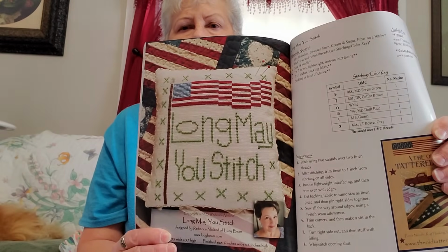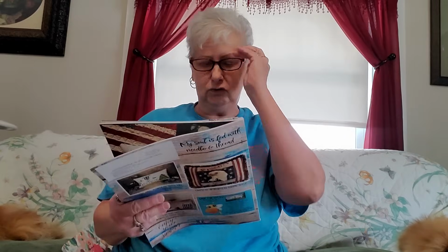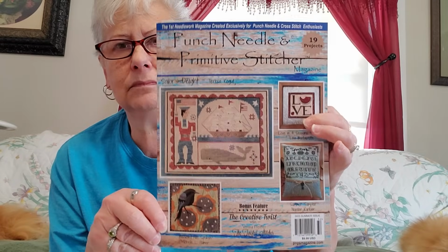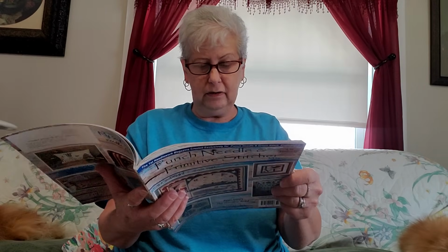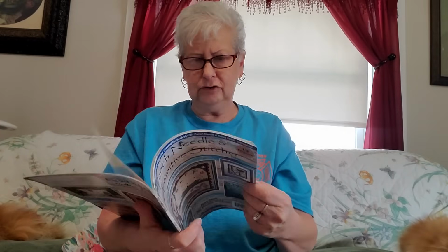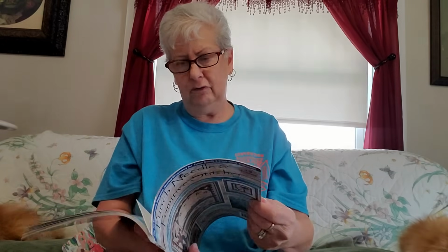This is Long May You Stitch. And it was in the summer 2023 issue, and it is by Rebecca Noland of Lucy Beam. So I have 2 other stitches in here that I'm going to do for my 24 and 24. I have gone over this before and showed them to you. Let me show you. So, let's see, should I do that? No, I'm going to hold off on that for now.